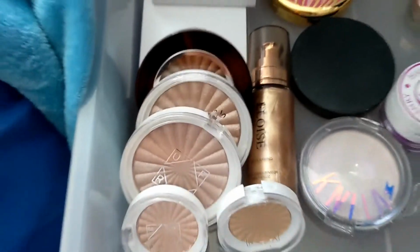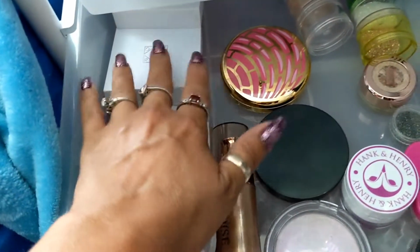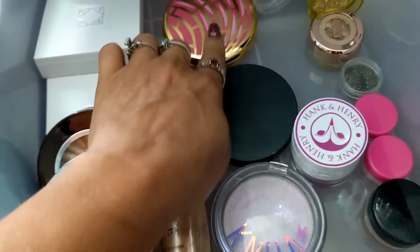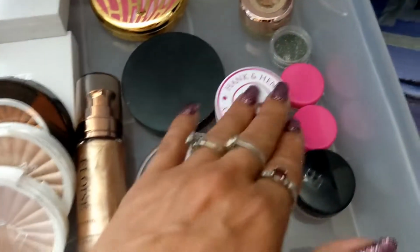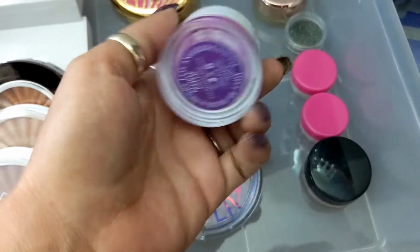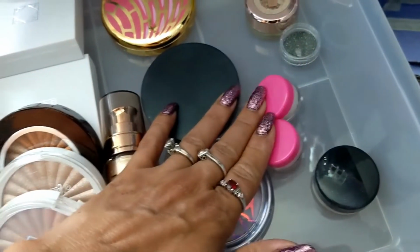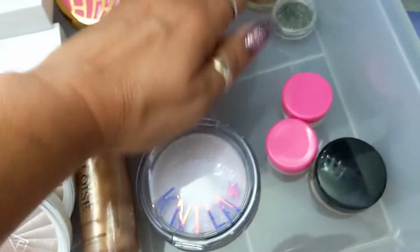Highlighters. Of course, my Ofra's. This is the Samantha March collection. This is, what is it? It's not Beauty Bakery. Glam Lights. Here's CXC Beauties, Nyla's. Of course, Hank and Henry's. That's not supposed to be in there. It's a very colored pigment. I'm not sure where I'm going to put that. Let's get that out of there. These are from an indie brand that no longer exists, unfortunately. Some glitters.